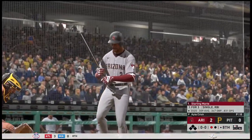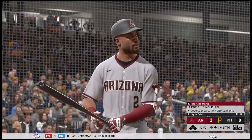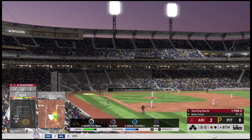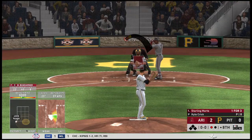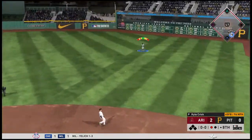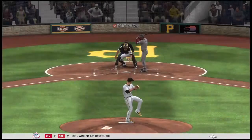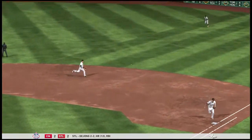So the lineup flips over and digging in, Starling Marte. He was retired via the ground ball last time up. Here's the first pitch to him. Smoke toward the hole. And that is through into right field for a single. Sometimes you just got to trust your hands. That pitch probably wasn't even in the zone, and he was able to fight it off for a base hit.